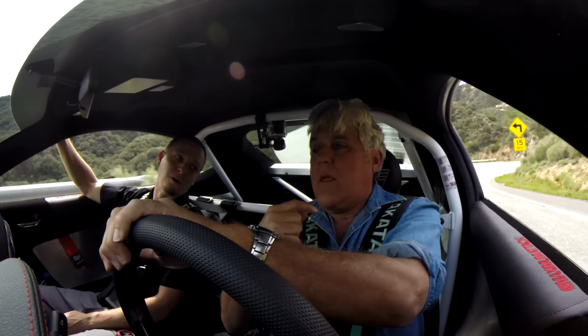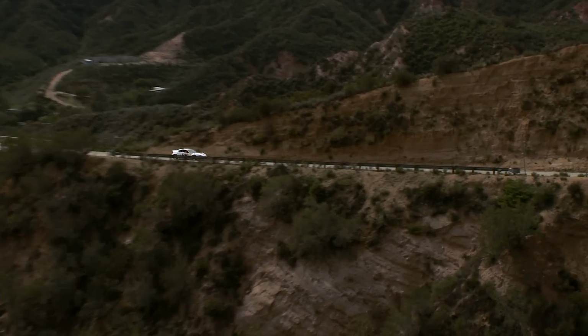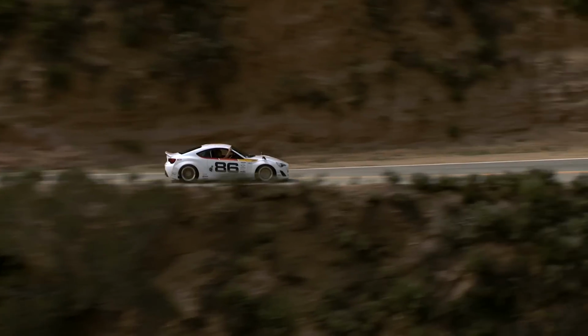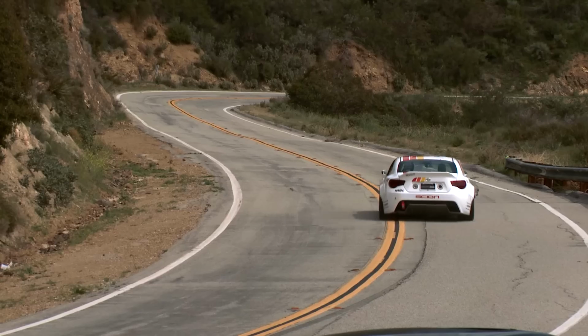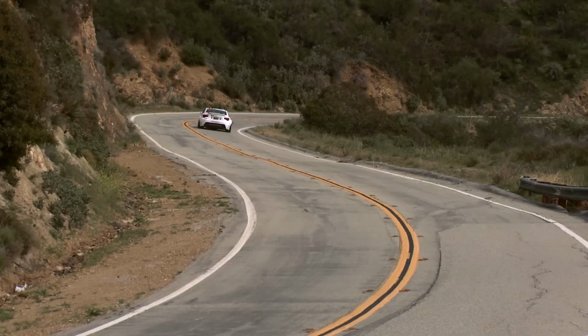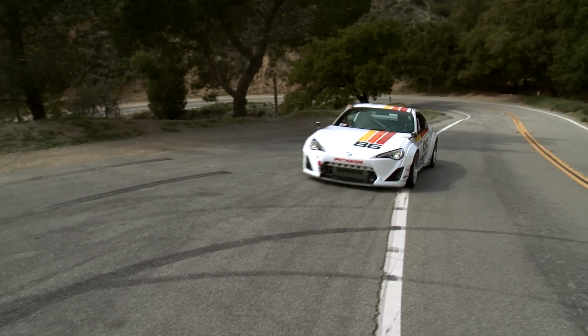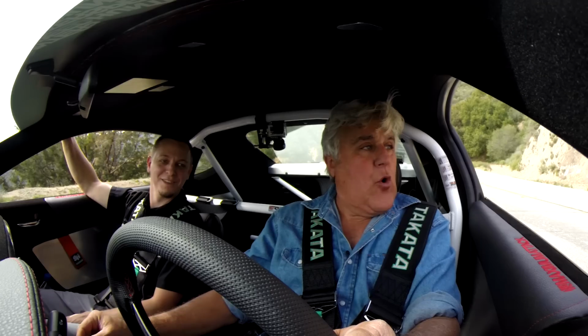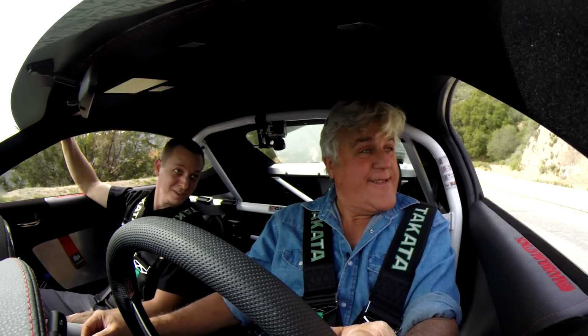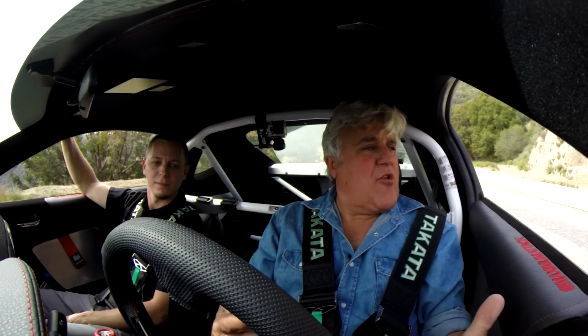There we go. This is cool because we get to finally put this car through its paces. Yeah, it's great. It's hot now. Cool. That was fun. It's not a Toyota, it's a race car. I feel like this is all a commercial, but Mom, you told me to get a Scion, get something sensible.